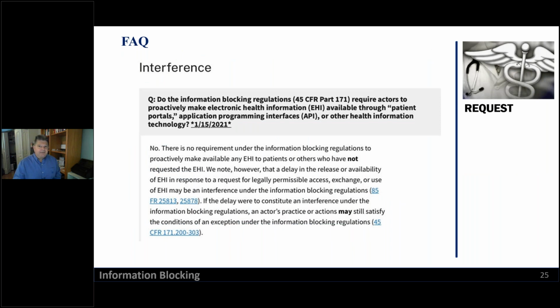So here is an FAQ, request for information, done by the Office of the National Coordinator. And do the information blocking regulations require actors, you as a healthcare professional, to proactively make available the EHI, the electronic health information, to the patient portal? And their answer is no. But they go on to say if the delay were to constitute an interference, then that delay could be considered information blocking.